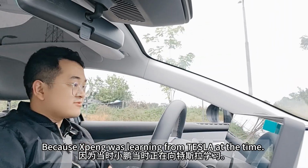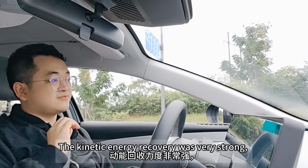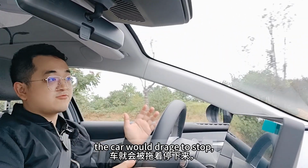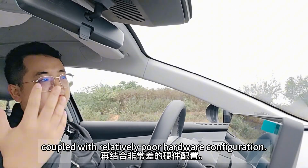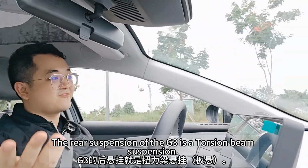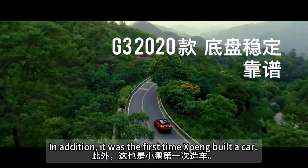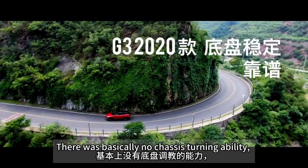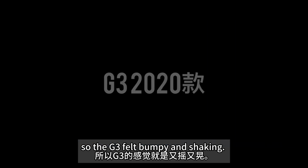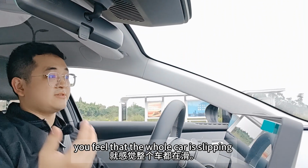Why? Because Xpeng was learning from Tesla at the time. The kinetic energy recovery was very strong. As long as the accelerator was not stepped on, the car would jerk to a stop, coupled with relatively poor hardware configuration. Can you believe it? The rear suspension of the G3 is a torsion beam suspension. In addition, it was the first time Xpeng built a car, and there was basically no chassis tuning ability, so the G3 felt bumpy and shaky. If you turn a little, you feel that the whole car is swaying.